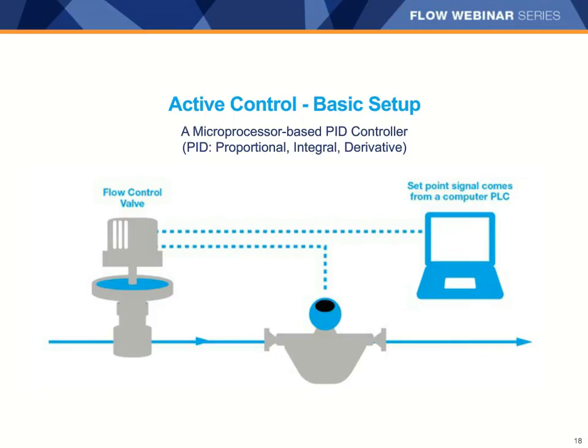The TESCOM 56 series active control device will automatically compensate for any change in inlet pressure, outlet pressure, flow demand, temperature fluctuations, or any other anomaly in the system, and provide accurate chemical flow rate control. It is capable of taking any flow meter signal, but has been specifically designed and tested to integrate with the Micro Motion Coriolis flow meters. So at this point, I will turn it over to Tim, and he'll tell you a little more about these meters.